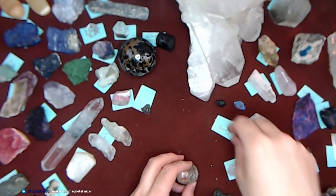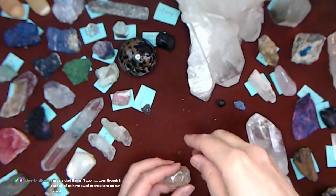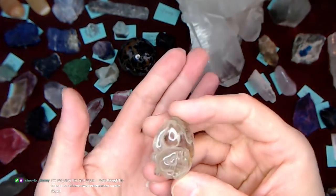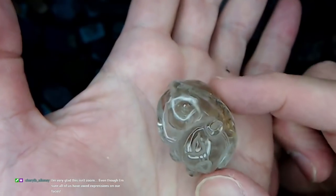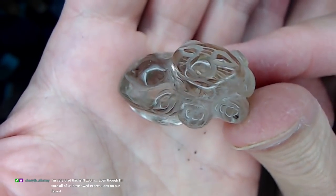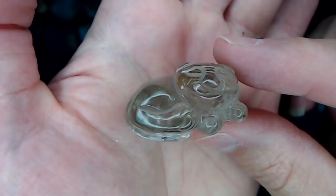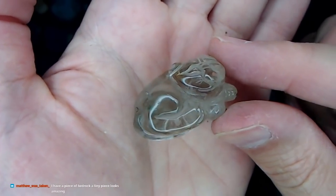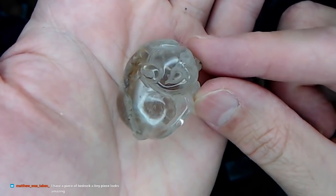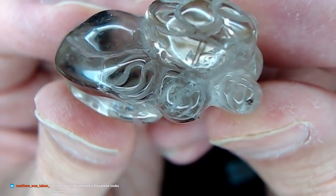Check out this guy. This appears in nature just like this. It's called the kitty cat quartz. This is a kitty cat quartz. You can find these in nature. Only in special kitty cat mountains. Obviously, it's a quartz that has been cut into a kitty cat. Right? It's a little kitty cat.